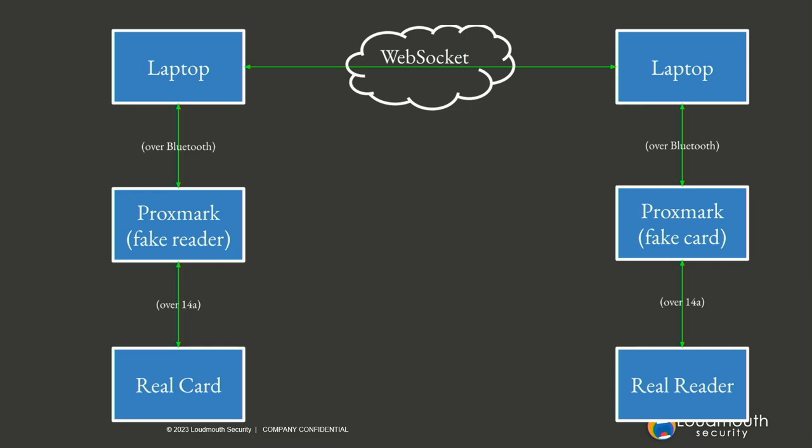Even this original attack did use the internet, we had a WebSocket connection between the two laptops. And in this original attack, we also used Bluetooth between the laptop and the Proxmark, just to get them a bit further apart and not have to run wires.